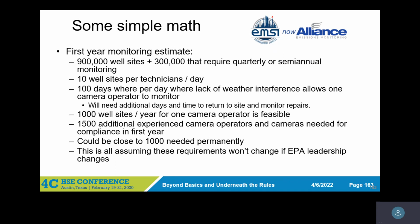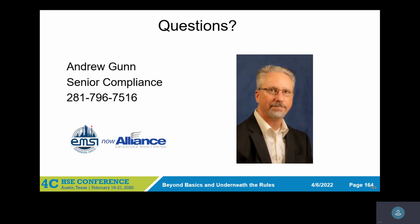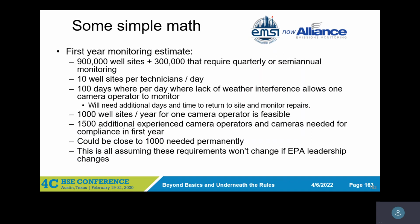So we're going to end up increasing our numbers by 30, 40, 50%. And probably on a regular basis, we'll increase the number of technicians by 1,000. Not only do we have to increase the number of technicians, we're also going to need cameras. And if anybody has ever had $160,000 burning a hole in their pocket, needing to buy cameras, you put the order in, and it takes 2 to 3 months because they don't have these sitting on the shelf. They just don't.